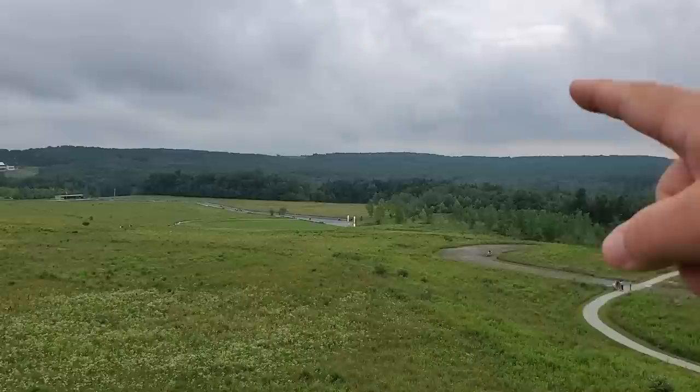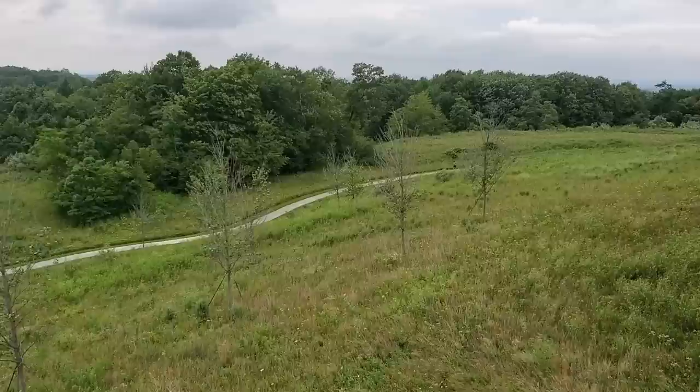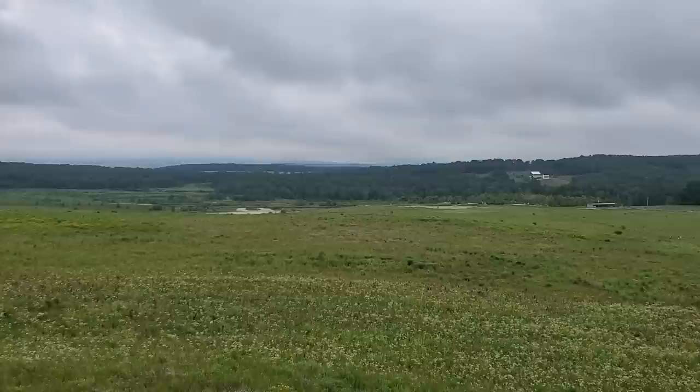As we come out, the winding path takes you all the way up here. That's why we didn't walk it. It is a long walk. But it is something to consider. But we're going to turn around because I'm starting to get crowded. But just in the distance there too is the Wetlands Bridge. So good visuals from up here.